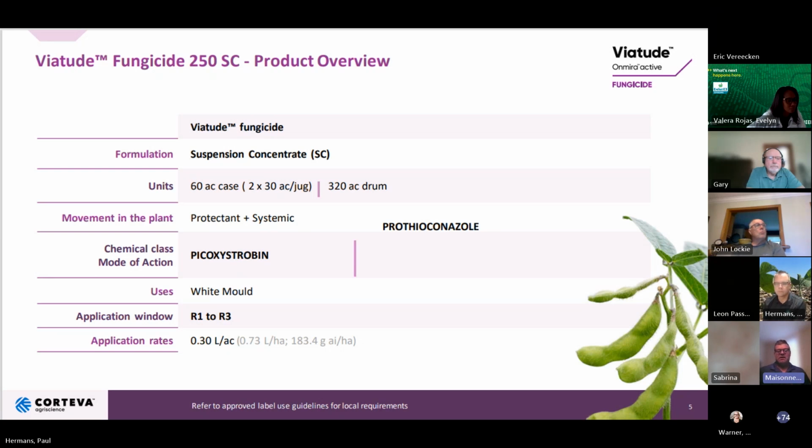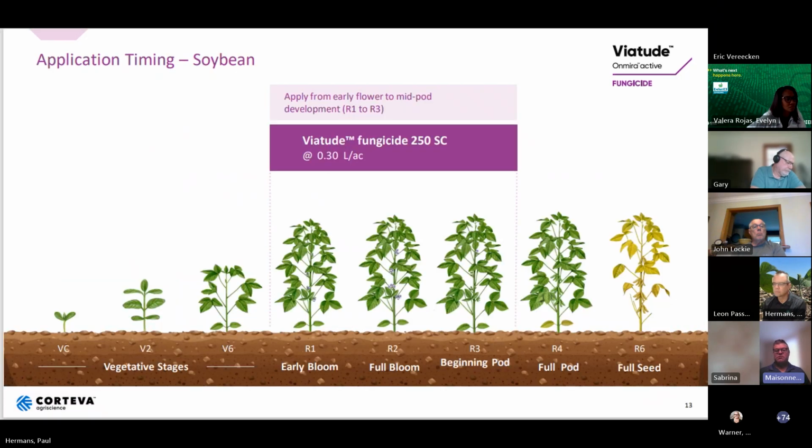So depending on timing, field history, and infection, it was certainly part of a two-pass program. There was a lot of success with the one-pass, but looking at the stages as we move into the flowering period, R1 you're getting some early blooms. R1.5 to R2 is where we've already had a week of flowering, with some flowers on the top parts of the plant, and from our experience in Eastern Ontario we want a fungicide application prior to that full R2 bloom stage. That can vary in Western Ontario and other parts, but under high infection conditions, weather coupled with history, we're certainly wanting to be on the early side of our applications.